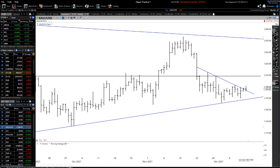Hey traders, I have a bit of a gold and silver update, probably mining stocks as well too. And why I'm actually seeing that we're probably going to get some downward leg, we're probably going to get a downward phase coming into gold, silver, and the mining stocks. I'm about to sneeze, so let's get straight into it.